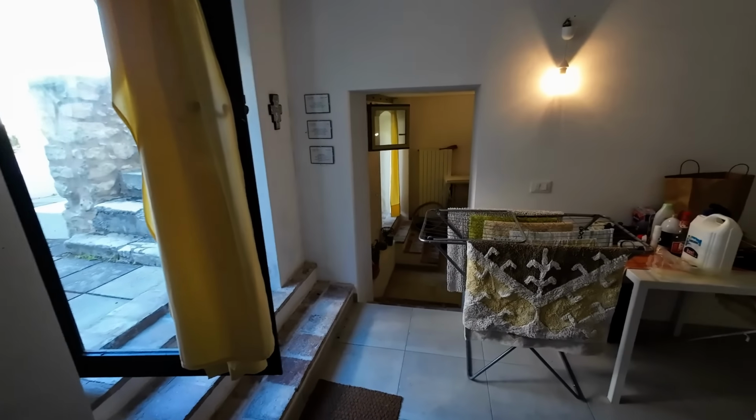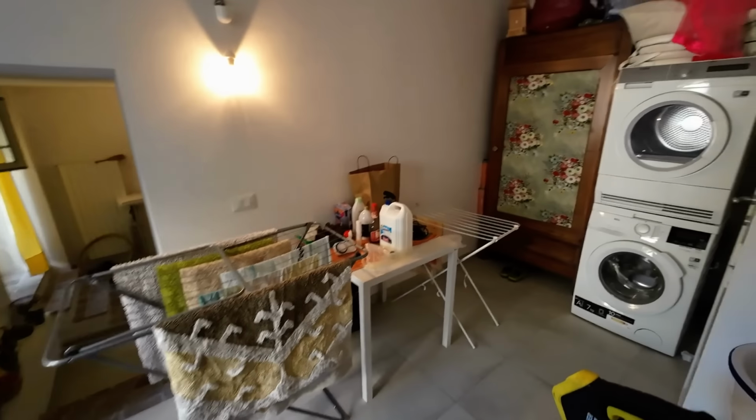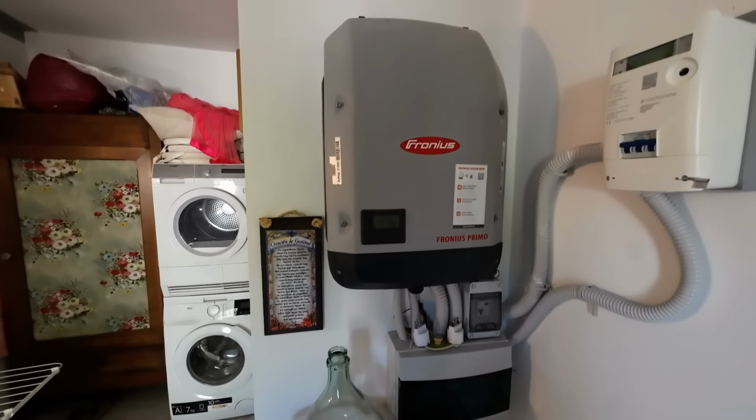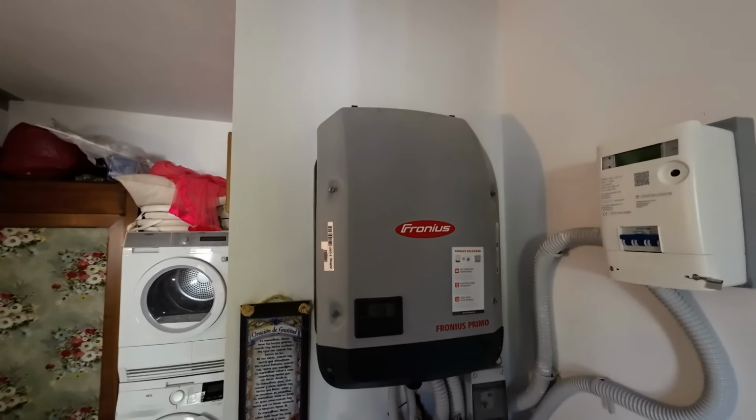And then we have everything for the solar panels. All very technical for me.